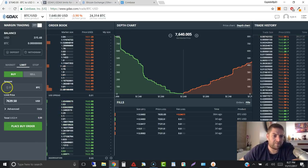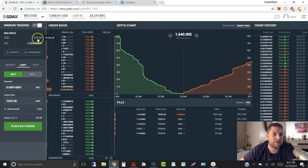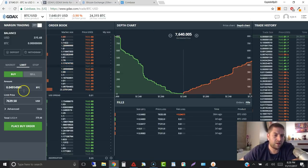And then for the amount of BTC, you might not know the current exchange rate, so you might not know the exact amount of Bitcoin you can get for your money. So what you want to do is click on the amount of money you have in your USD balance, and it will auto-fill the amount of Bitcoin you'll be able to buy with that amount of US dollars. You can see I set my price a little bit under the current market value, and then I just clicked my US dollar amount right up here. It filled in how much BTC I will get, and I'll just click place order.